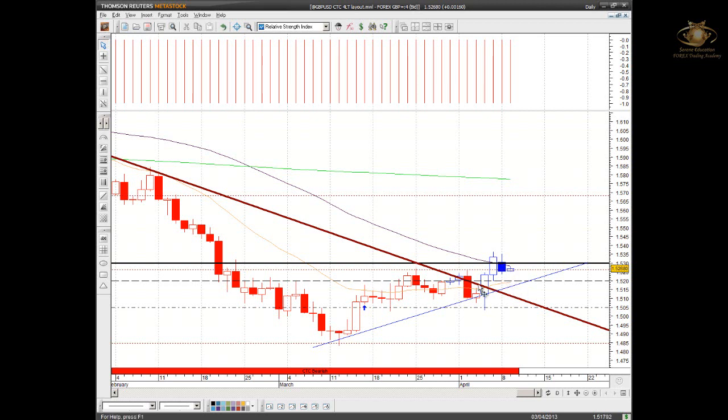We know that 15,200 has been a major hurdle for price as we've headed up over the past couple of months, over the past couple of weeks. So 15,200 would be a very legible area to take profit, and which actually is the 20-period moving average. So intraday we can actually target the 15,200.